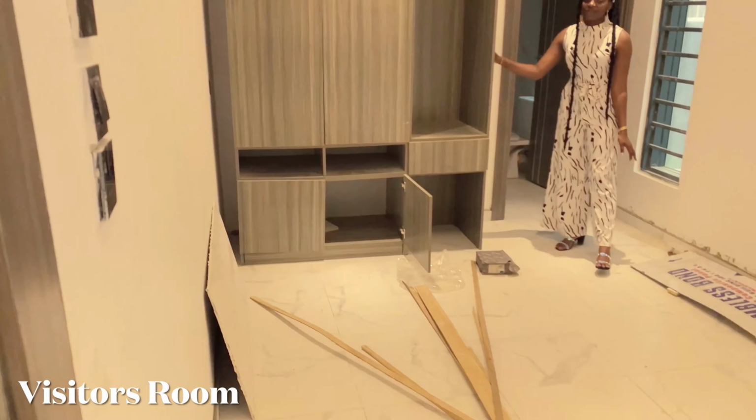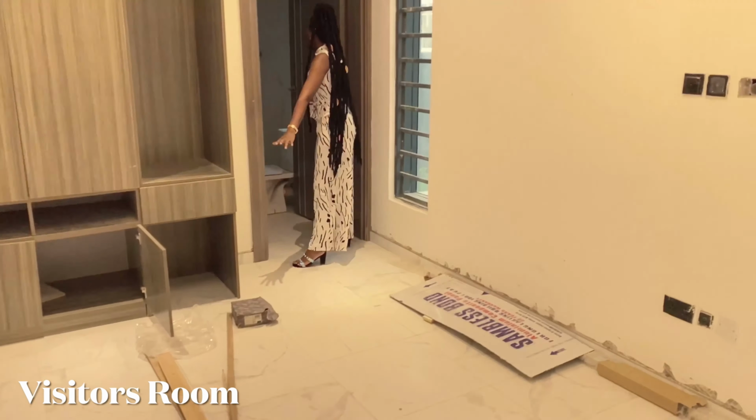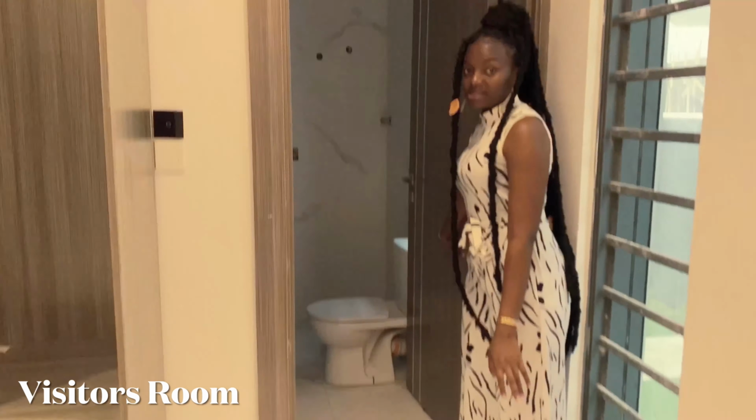Wardrobe. I love the quality of this wardrobe. I just like the old color of things. And this is the restroom.